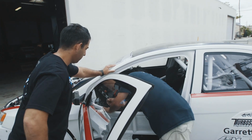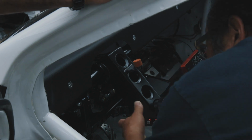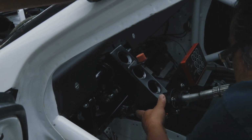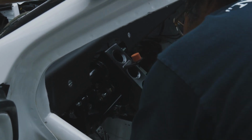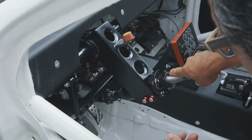Wow. So if you loosen these right here, the column can tilt upwards. Can tilt upwards like that. Also, if you loosen these, the steering wheel will... Oh, damn.